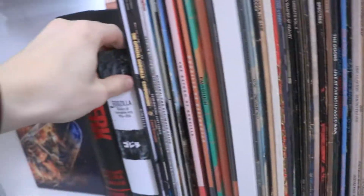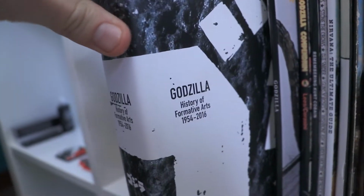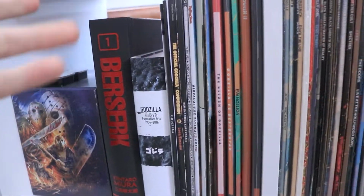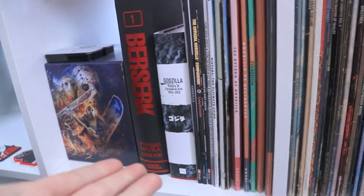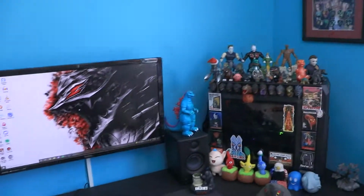These are some books, Godzilla books. This is a really cool book. You guys should check this one out. There you go. Go buy that. It's still available probably. That's my Berserk manga. It's one of them. Read Berserk. Just read Berserk. You can't go wrong with that. Okay? Read Berserk. And now we're making our way to the desk.